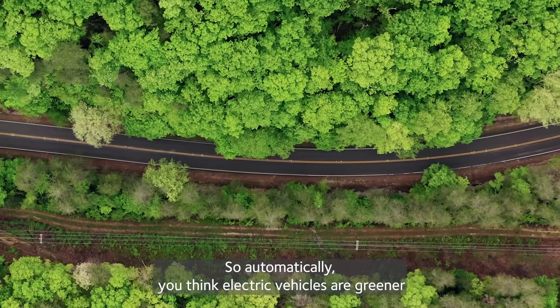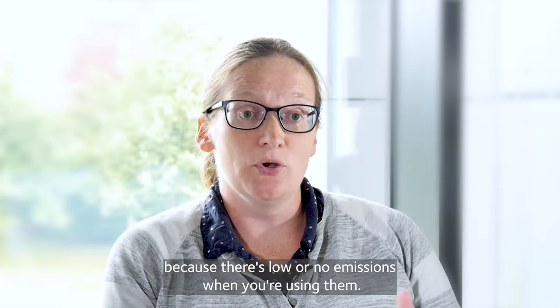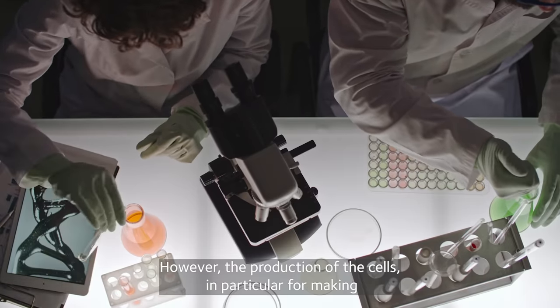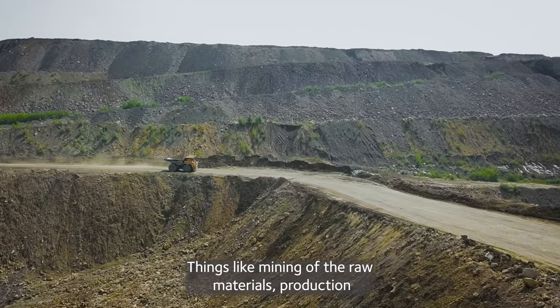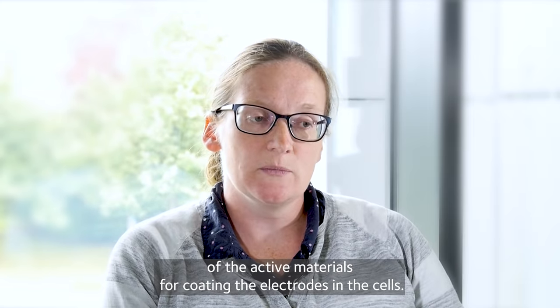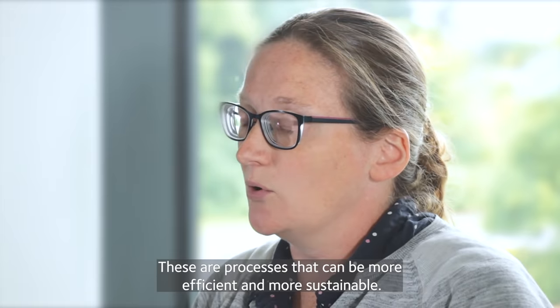So automatically you think electric vehicles are greener because there's low or no emissions when you're using them. However, the production of the cells, in particular for making batteries for electric vehicles, can be quite a dirty process. Things like mining of the raw materials and production of the active materials for coating the electrodes in the cells are processes that can be more efficient and more sustainable.